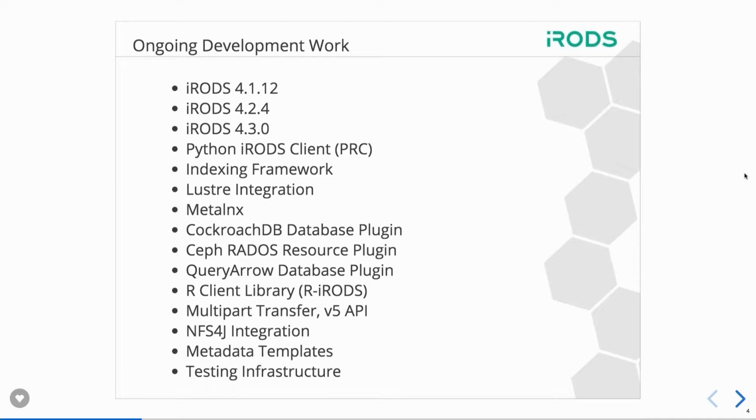Ceph Rados resource plugin. Jaspreet's going to talk a little bit about the testing infrastructure. That one has been out for a few years, but we've never released it just because we don't have it in CI. And our official line is if we don't have a dot for it in CI, we don't release it and it's not supported. But I think it works fine. We've heard that it works fine.